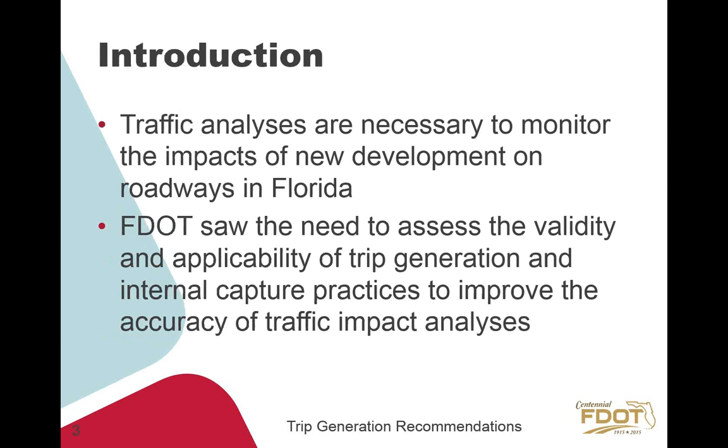Since trip generation is one of the first steps in assessing the traffic impacts of new development, it's important to ensure that the analysis methods are accurate. And since FDOT is responsible for the state's roadway system, the department saw the need to assess trip generation and internal capture practices within Florida, as well as to look into other research being conducted around the country.